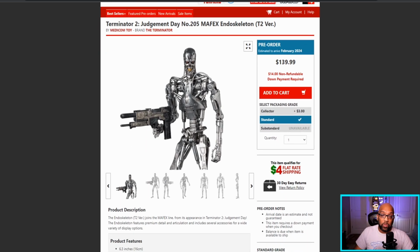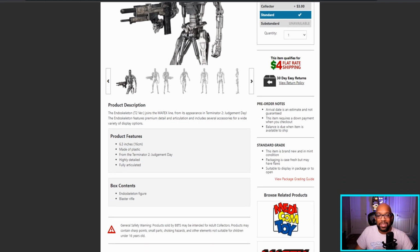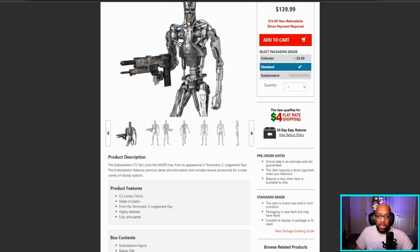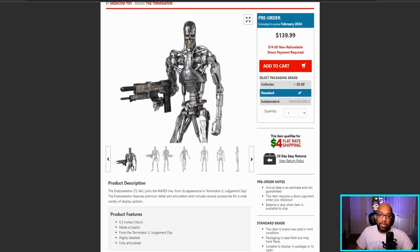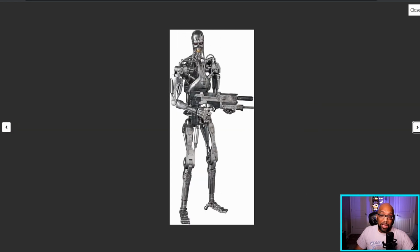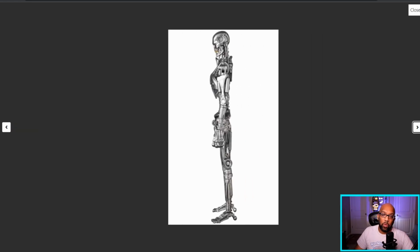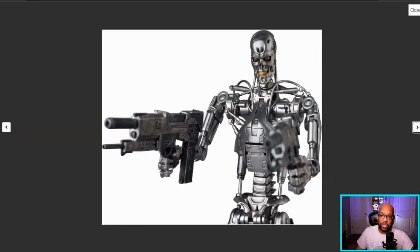February 2024 is when this comes out, and it's only 6.3 inches tall, so it's not that tall. It's still made of plastic. It's not metal. Highly detailed and fully articulated, and of course it kind of has to be, right? So yeah, not my cup of tea as far as the price goes, but we can still take a nice close look at this endoskeleton and just enjoy the majesty that these death machines bring. I mean, that's just real. I love those teeth, those red eyes.